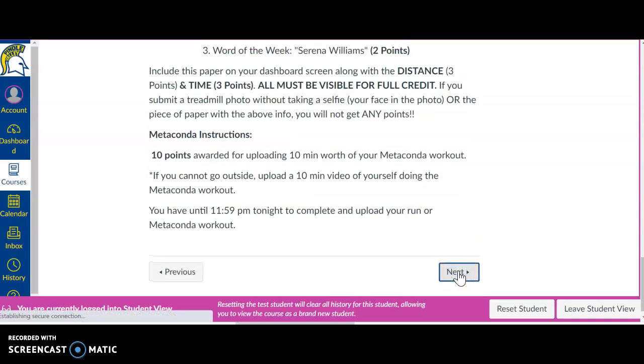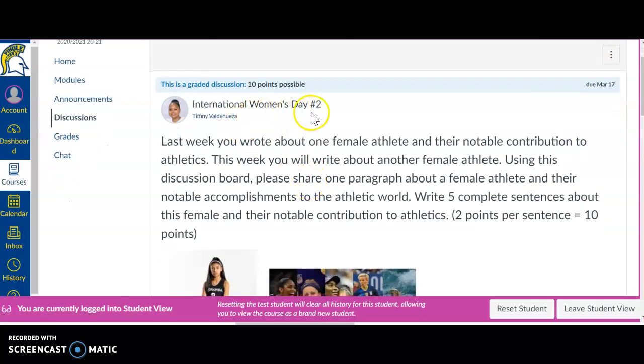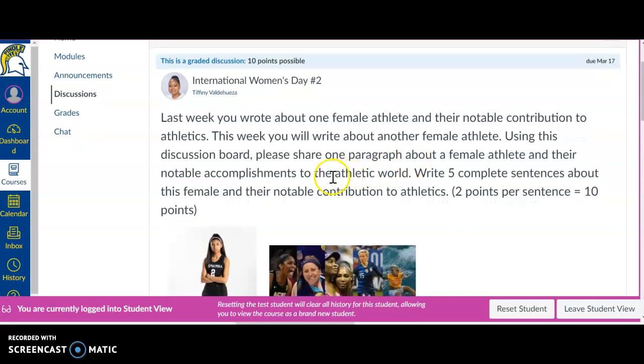And then the last assignment for the week is going to be your International Women's Day #2 discussion board. So last week you wrote about one female athlete and their notable contribution to athletics. So this week you're going to write about another female athlete using this #2 discussion board. Make sure that you share one paragraph about a female athlete and their notable accomplishments to the athletic world. So 5 complete sentences will be 2 points per sentence, for a total of 10 points.